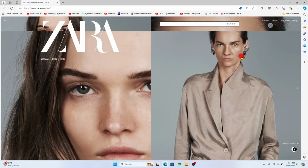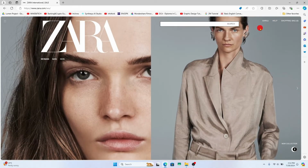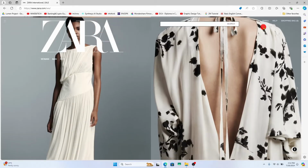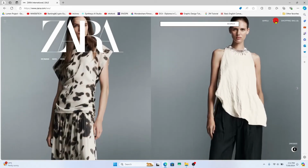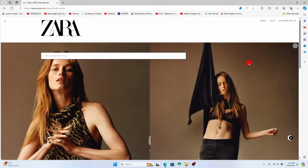Now if you haven't logged into your account already, you can click on the login button at the top right corner and proceed forward with your credentials. Once you are logged in and taken into the homepage, click on Help at the top right corner, which will take you into the Help menu.